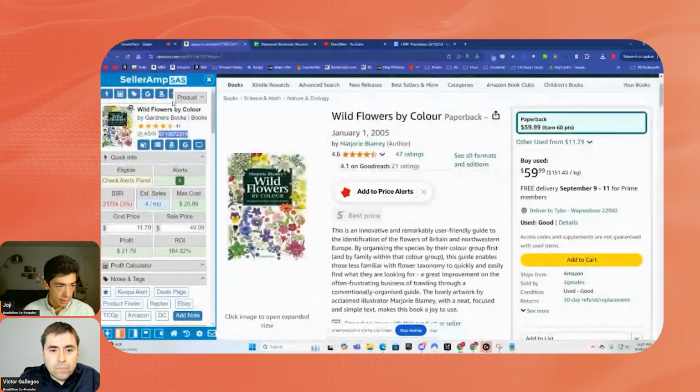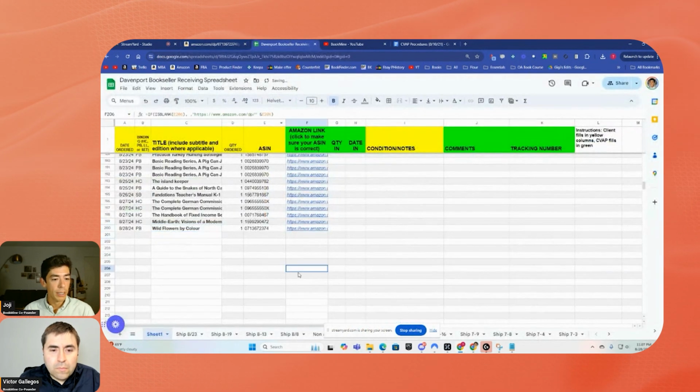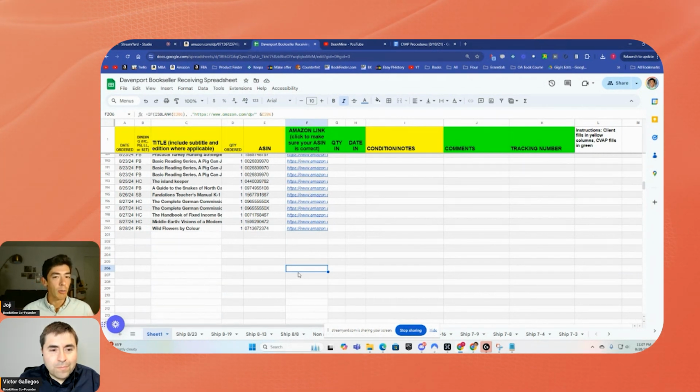And the last thing you need is the title. Boom, copy the title there or copy the title there. Come over, paste. That's how she knows that she's receiving this book. That's really important for later on with returns and if the book doesn't come in the right condition, all that stuff. But that's how it works for Central Virginia Prep.